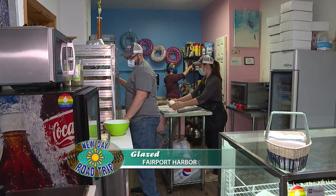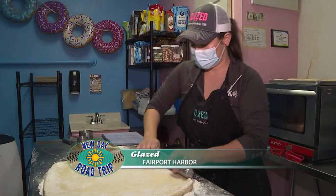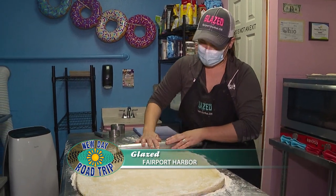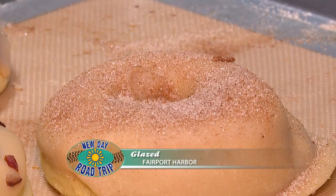We moved to Fairport Harbor about 2 years ago. Once we moved here, we decided to open up a donut shop to start so that we can provide the community with some sweets since we didn't have anything in town.